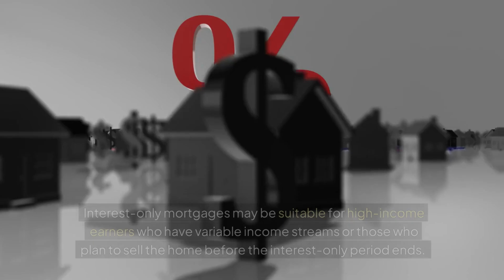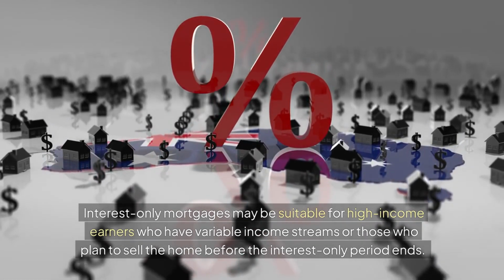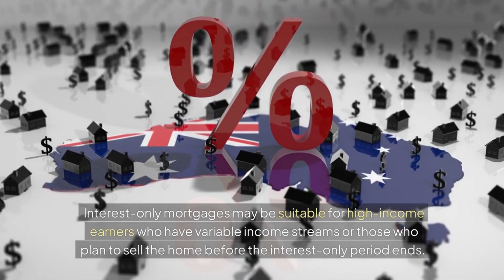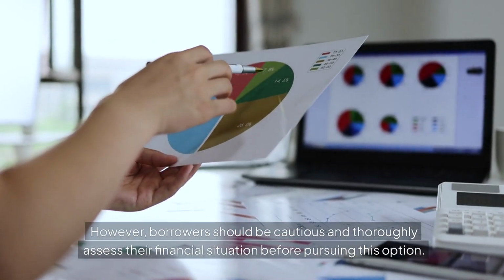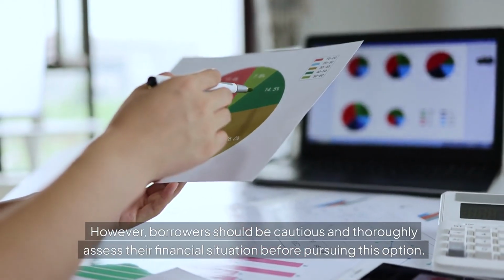4.4 Ideal candidates. Interest-only mortgages may be suitable for high-income earners who have variable income streams or those who plan to sell the home before the interest-only period ends. However, borrowers should be cautious and thoroughly assess their financial situation before pursuing this option.